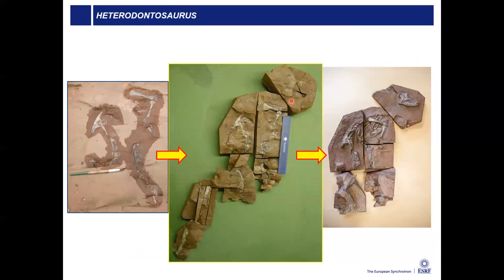Next there was also a Heterodontosaurus. As I was explaining, when people go out into the field, you don't necessarily find a fossil looking already prepared. So here they went to the field and found these bones, and they marked them, and when it was time to extract them, it was not easy because you couldn't dig them out unless you wanted to spend the whole year there.